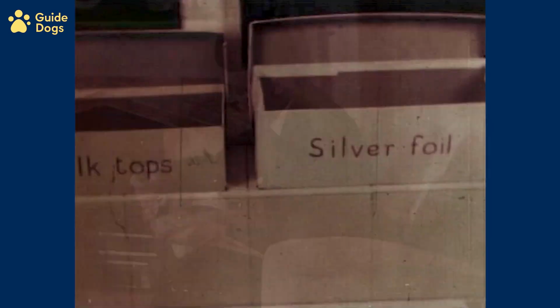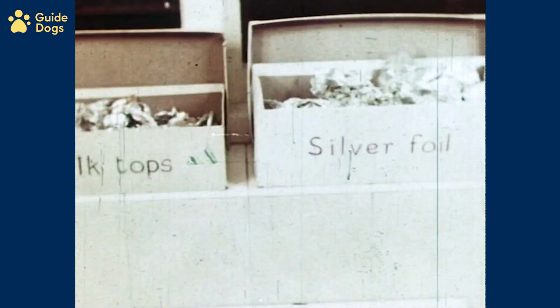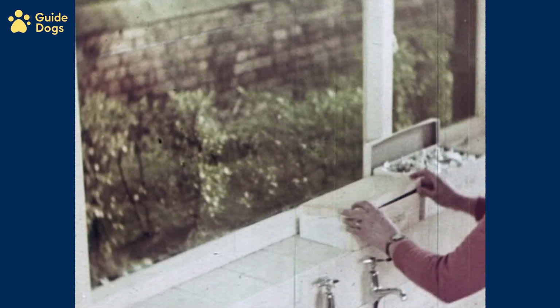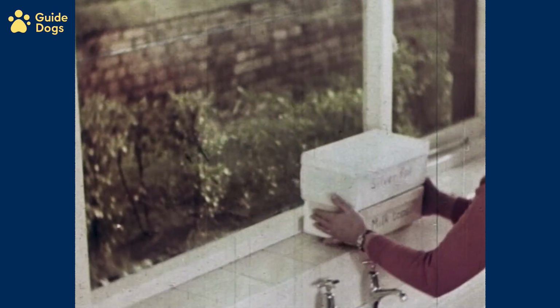Two clearly marked boxes on the kitchen windowsill will soon fill up, but do keep the bottle tops and silver paper from getting mixed. Now you've got a good collection, what are you going to do with it?